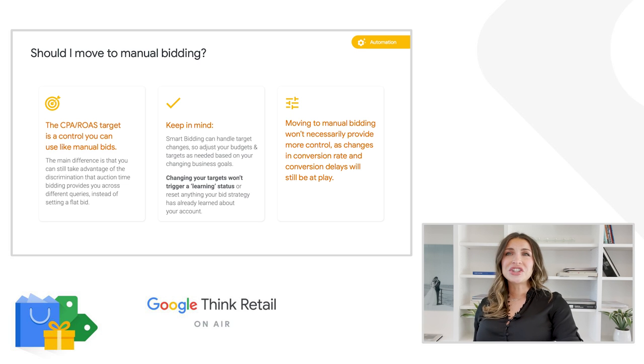As demand changes during the holidays, adjust your targets as needed in order to manage your spending. Keep in mind that targets are the best lever to control costs. To increase bids and spending to capture more users, you can raise CPA or lower ROAS targets. This will result in a quick proportional bid increase. But remember, changing your targets won't trigger a learning status or reset anything your bid strategy has already learned about your account.